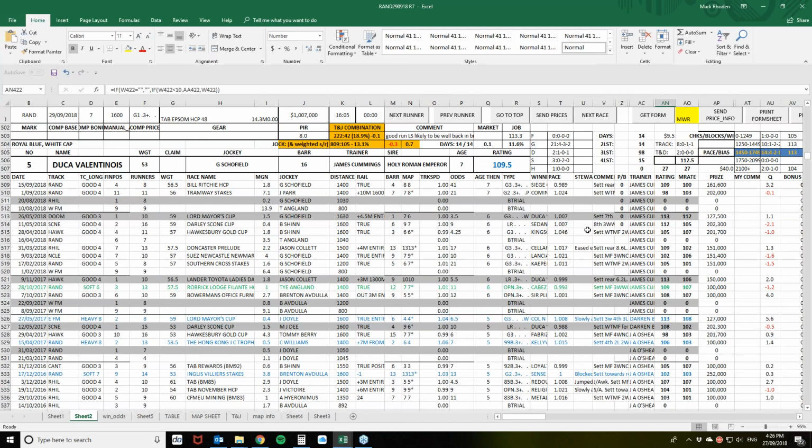One of the tenets that I use when it comes to using these time and weight ratings is that you need to have a real turn of foot to back up these high marks when you have a big weight drop like 59 down to 53, because the actual weight carried is a building block of the overall figure. And if you can't run any faster with a light weight, then you won't rate as high. So that's the task facing Jukka Valentinois.